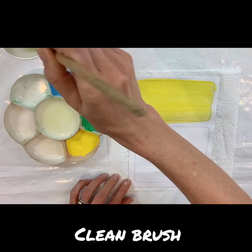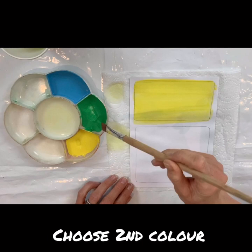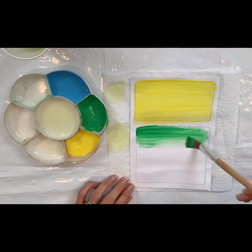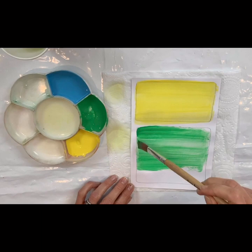And I'm going to choose my second color. Now my second color is going to be green. I'm going to take my paintbrush and dip it into my green, not too much paint, and I'm going to stay in the lines inside my rectangle. Nice long strokes from side to side. You can see how the paint runs onto the paper when it's wet. I love the effect it gives.